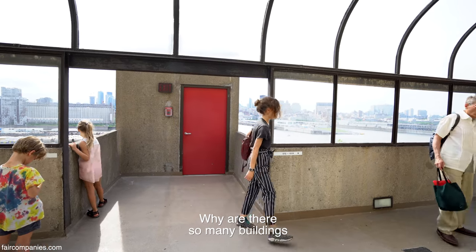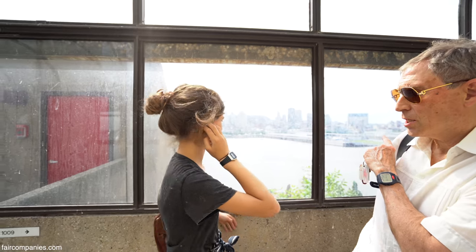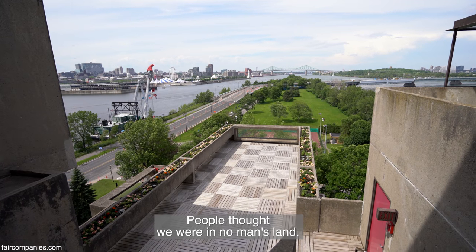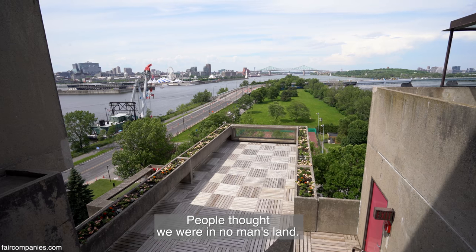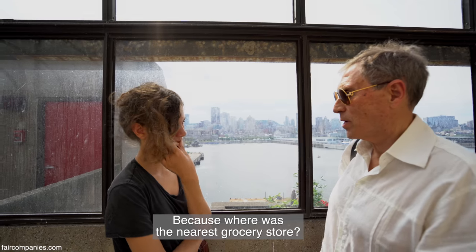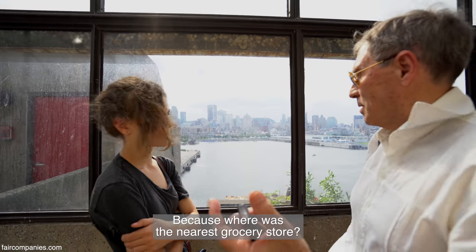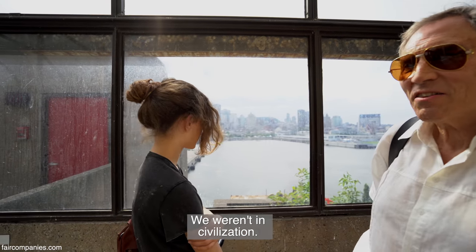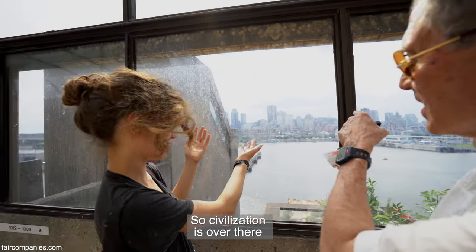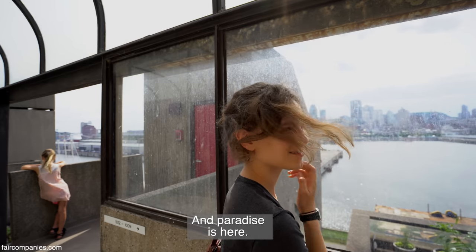Wait, why are there so many buildings? For many, many years, people in the city thought we were in no man's land. Really? Yeah, because where was the nearest grocery store, and where was the, you know, we weren't in civilization. Civilization. So civilization is over there, and paradise is here.